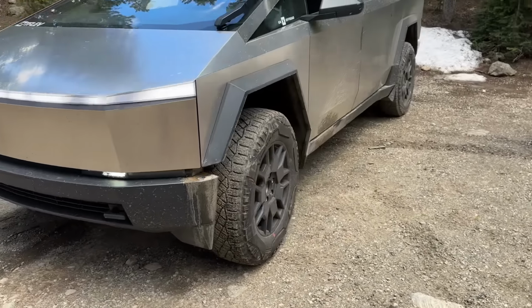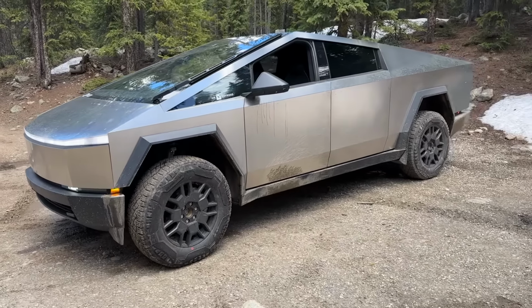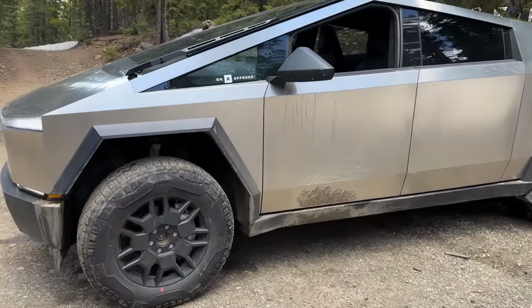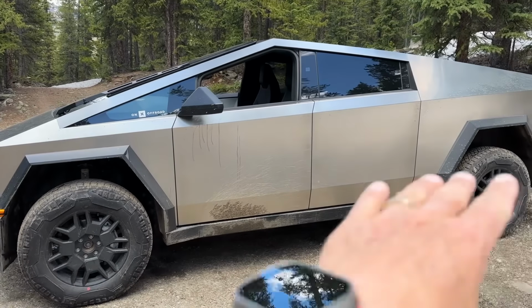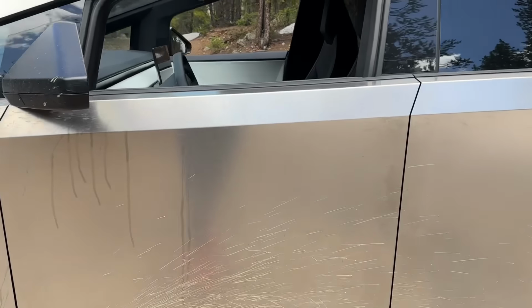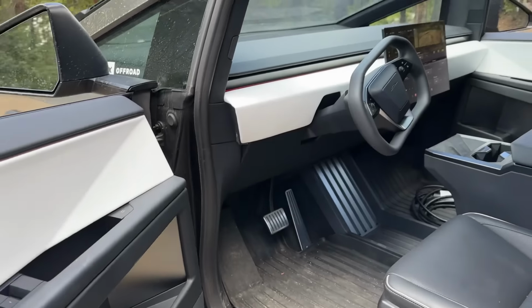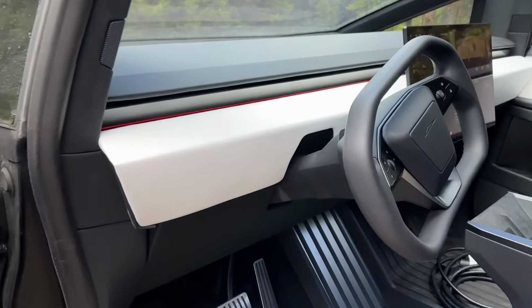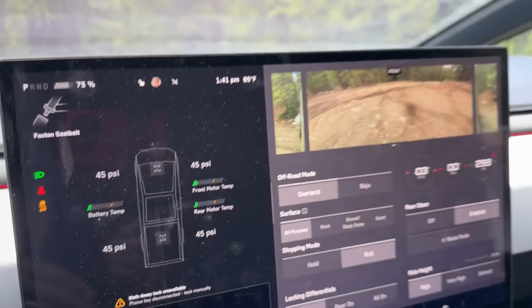And I wish Tesla would do a better job of letting us know just how much underbody, not protection, but resistance to puncture there is, because that's where the batteries live. It's a skateboard. They live right underneath that giant metal pan. So I'd love to know just how hard you'd have to dump this thing on a rock before you'd puncture the batteries. All right, let's hop inside and show you all the off-road mode.